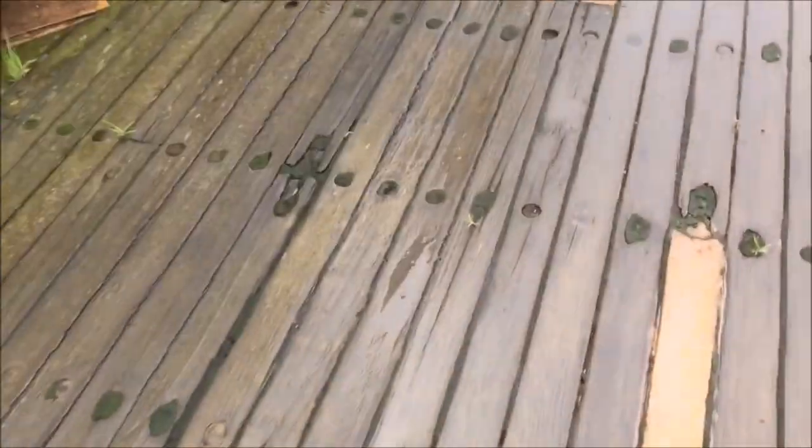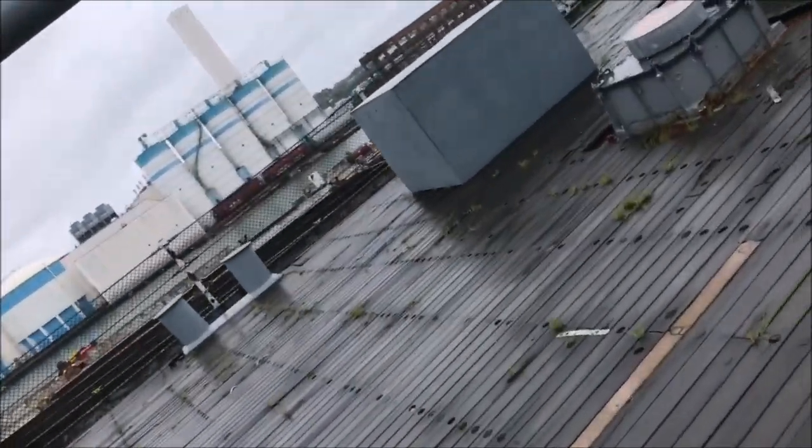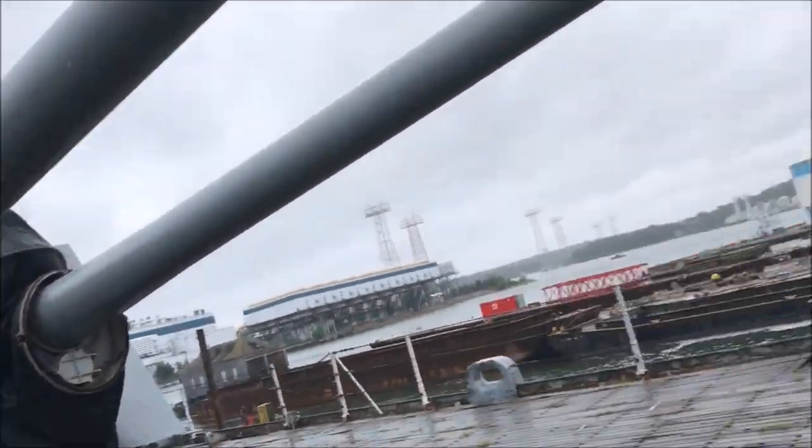And we can see the guns. It's the turret. All right, we're just walking down. Look at the size of that gun. Look at all that covering. The 8-inch turret right there. Gosh, that is a monster.